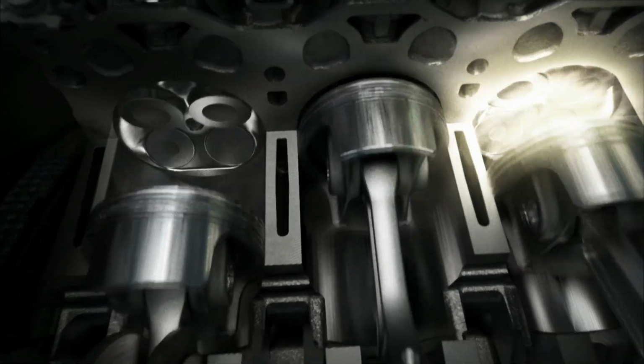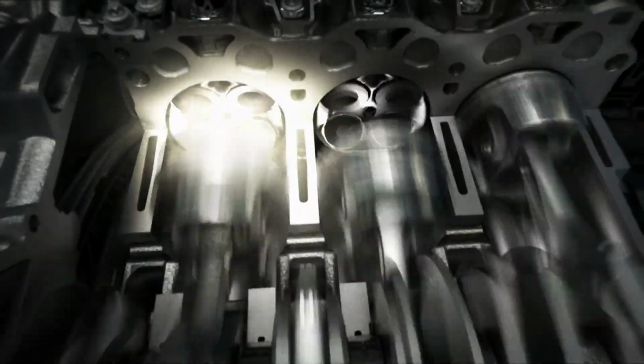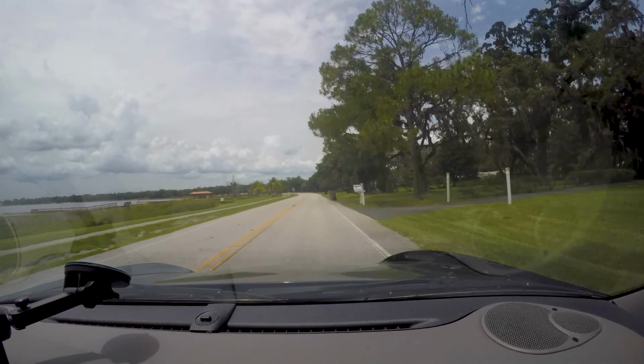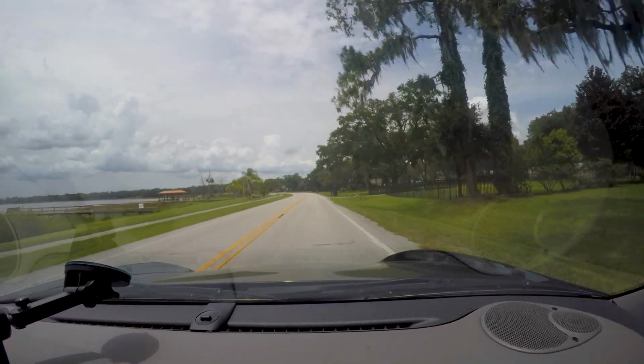The thing is, unless you have a chip and you have extra piping into it, it's questionable whether it really does anything from a performance aspect. And it does potentially allow more contaminants into your engine. It can seriously reduce your engine life because of these contaminants.